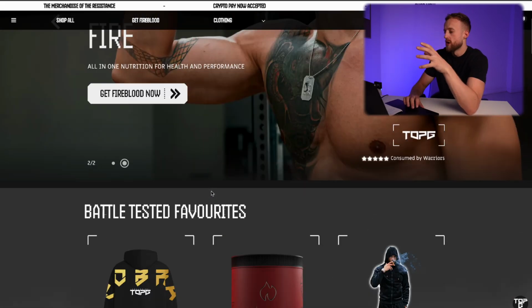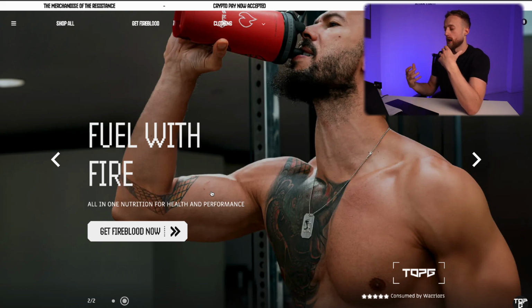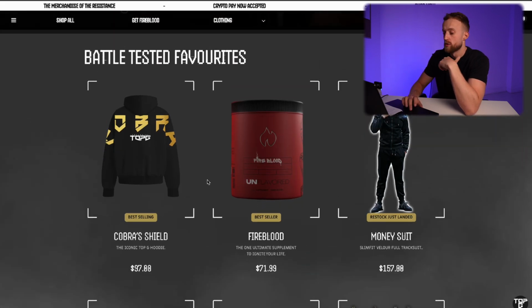Another thing that you want to notice is with a brand like this, and especially all personal brand-led e-commerce brands, is the brand positioning. The dog tag, Call of Duty style, that's part of the brand positioning, but one thing that is also massive is the type of verbiage that you use. So you want to be talking like you talk on the personal brand. So you see here, like, consumed by warriors, right? Fuel with fire. Battle-tested flavors, Cobra Shield, Fireblood, Money Suit.